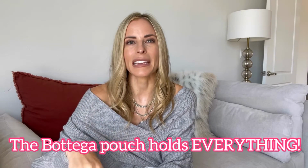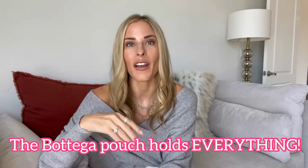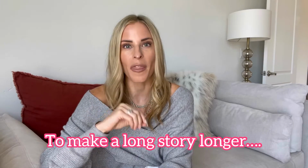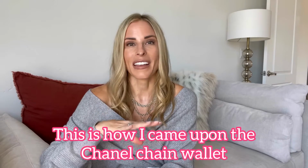So when I got the Bottega pouch, it was one of my very first items that I got. It was incredible, so much better than I ever anticipated it to be, because when I took it out to the mall, I wound up putting a water bottle in it, my wallet, my keys, some gift cards. I even layered a shirt and put that in there. This pouch fit more than I could have ever possibly imagined. And it seriously became my favorite bag of the summer. I carried it for a little bit over a month, and then I returned it and got the Chanel chain wallet. So I am gonna get those out again in just a second.